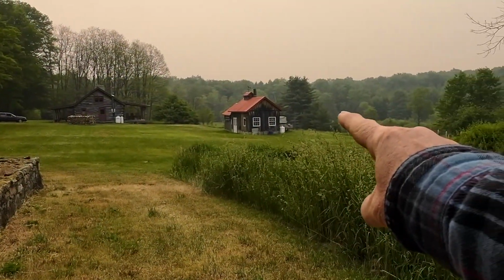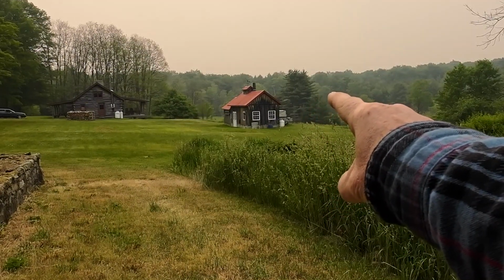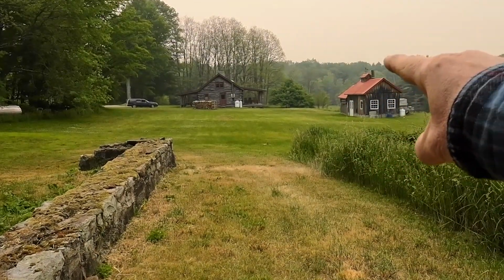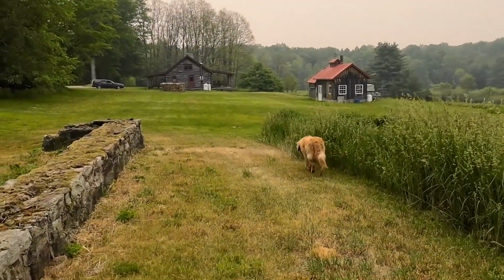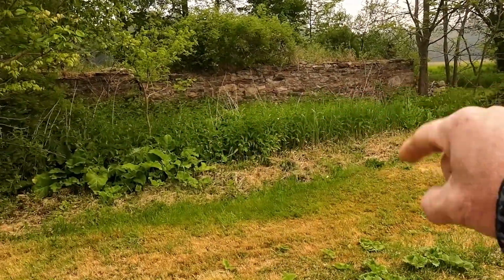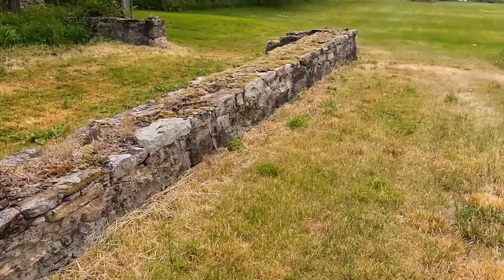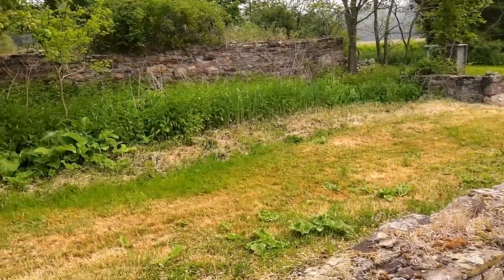That building with the red roof is a sap house where they boil maple syrup in the spring, and then that hunting cabin was built in the 70s. But right behind it in the lawn there is where the homestead was in the mid 1800s, and then this was the barn. You can still see the barn bridge was up there, and then the large doorway here, and the stonework from where the barn stood. There were also some sheds and things around here. So this property was being worked in the mid 1800s.